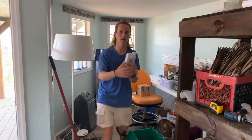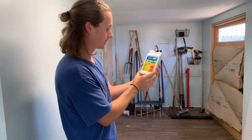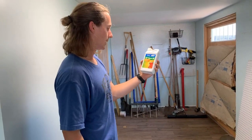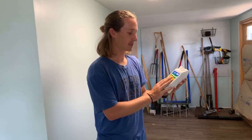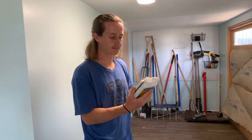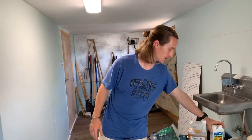Also use, let me get into the light so people can read this. Neem oil also helps. It keeps off a bunch of pests. Usually if I see squash bug pressure, I'll spray them with this, because it kind of halfway repels them. But yeah, I use neem oil as well. It's just a byproduct of nematodes.